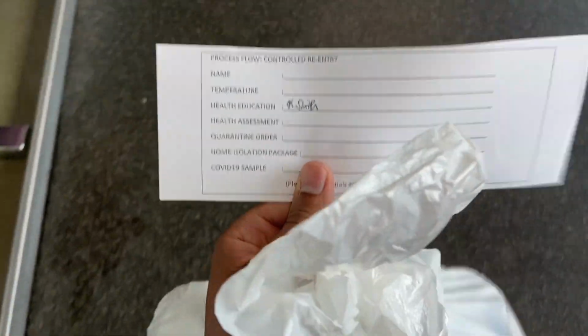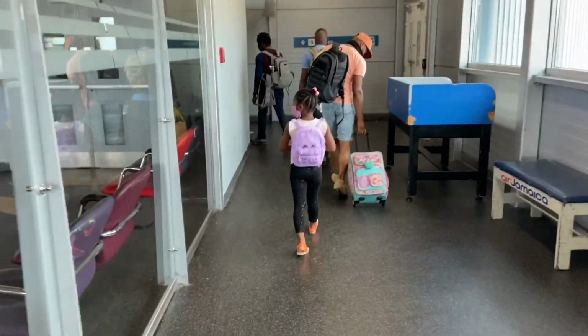Now, they gave me a little white paper that I'm going to show you guys right here. Fill in the name, fill in your temperature, and then you're going to proceed to the next checkpoint. And on the next checkpoint, you're going to have some Jamaica soldiers who are going to basically inform you that you need to download the COVID-19 app.